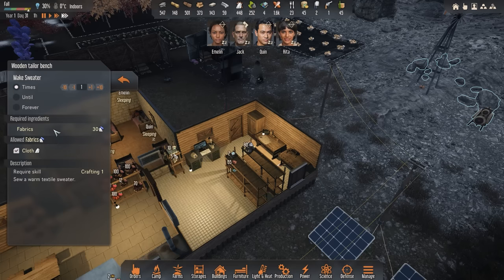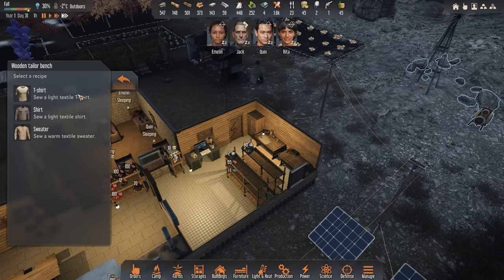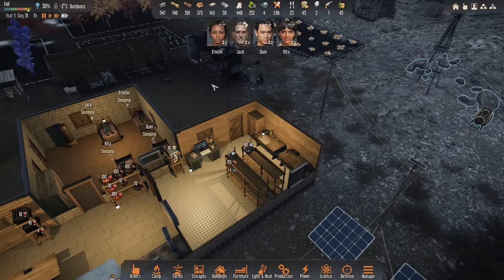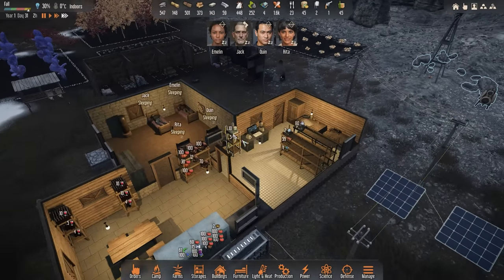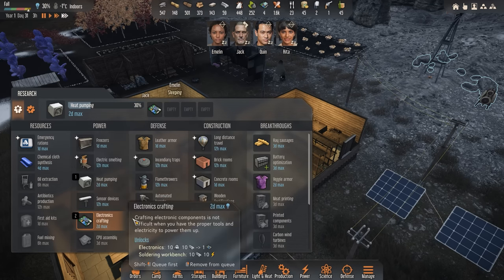But again, unless I can also find a way of getting some fabrics, we don't have any shirts currently available to us, and that's going to be a problem at some point. I don't know how to make cloth in the game, at least not as of yet. There is a way of making chemical cloth synthetics out of our extra fuel, but fuel is also a precious resource, and I don't really feel like wasting it if I don't have to.